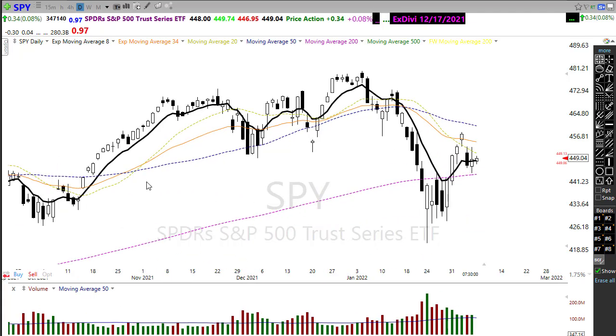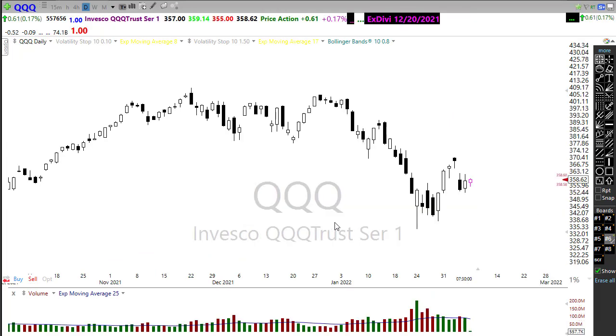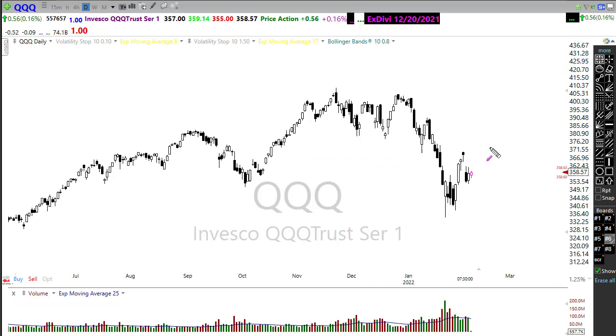Now let's take a look at QQQ. QQQ is really in a precarious position here. We have seen just enough of a mix in those earnings reports to keep the QQQ on edge. And as you can see, we're continuing in this downtrend, and we have significant resistance levels in price above. And by the way, that extends all the way over here.